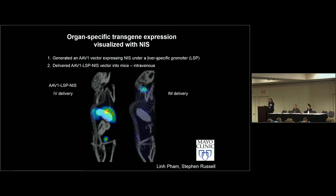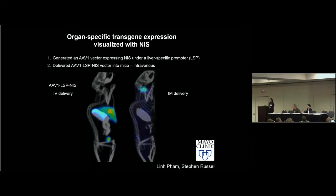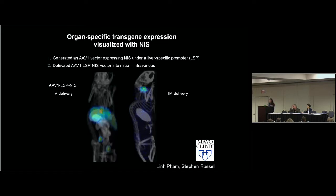What is the use of imaging if not to facilitate our work? You have seen beautiful talks this morning about various work capsids that we can engineer, various targeting strategies. Now you can rapidly screen 100 different serotypes, rapidly, 3 mice per group, longitudinally over time. Of course, it gives you mass action.